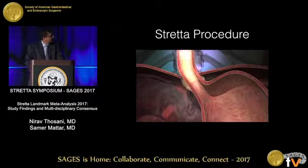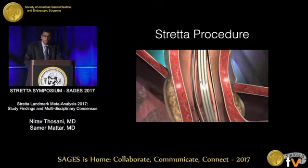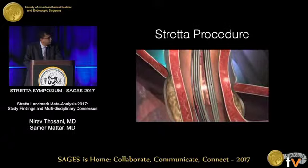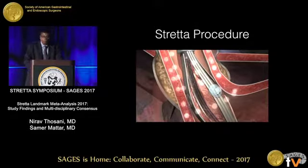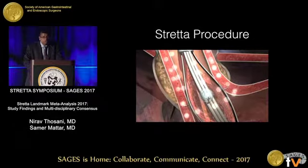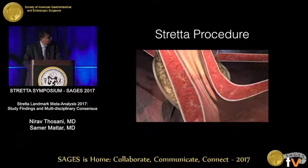So Stretta is one of the minimally invasive endoscopic procedures for treatment of reflux. In this procedure, very low dose radiofrequency energy is applied to the lower esophageal sphincter. It has 4 antegrade treatment levels, which are applied just in and around the GE junction, and 2 retrograde treatment levels. Because of this treatment, it eventually results in a significant increase in the thickness of the lower esophageal sphincter muscle.